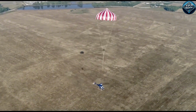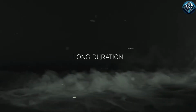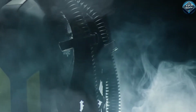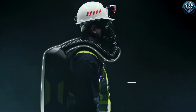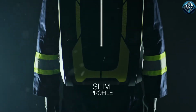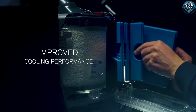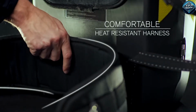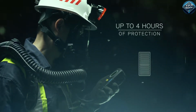The Dräger BG ProAir is a cutting-edge life-saving gadget designed for emergency situations, especially in hazardous environments. This high-performance breathing apparatus provides vital respiratory protection, featuring a lightweight design for ease of movement. It boasts an intuitive user interface, making it simple for first responders to operate under pressure.